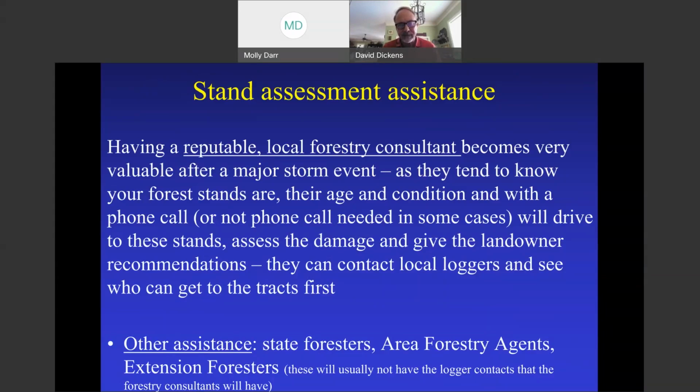And I said, ma'am, unfortunately, these consultants are very busy with those clients that they already have, and they're getting loggers as quickly as they can to those severely to catastrophically damaged stands. So ideally, you really want to have a relationship with a reputable local forestry consultant, and it will help you in so many ways other than quickly taking care of your property after a major storm event. Okay, very, very valuable people, and there's a lot of good ones out there.